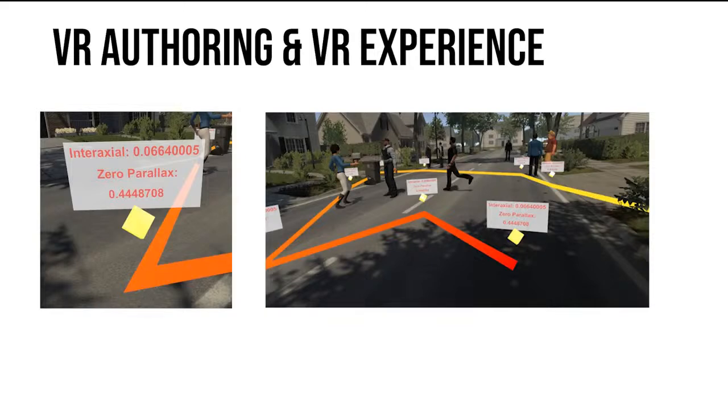Therefore, the user can tailor a depth narrative to that virtual environment from the first-person perspective using the same type of display that viewers will experience the scene with. These parameters and angles are defined according to the depth perception of the user, which makes our approach a suitable solution for enhancing user experience in VR.